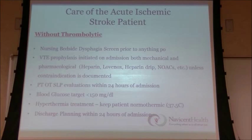VTE prophylaxis has to be initiated on all admission patients for our stroke patients, both mechanical and pharmacological. So if you had a code stroke, or if you've gotten a new stroke patient in and that patient wasn't on VTE prophylaxis, then we need to get that initiated. And that is mechanical and pharmacological.